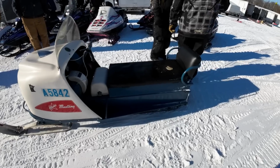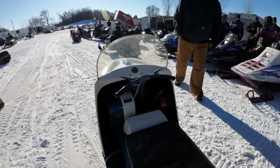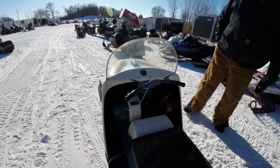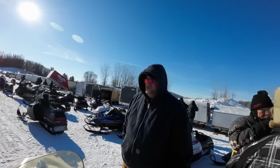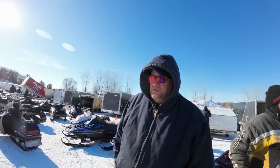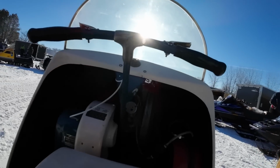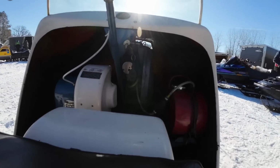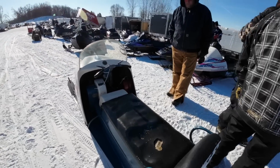Look at this thing. What motor you got in there, Rick? That's a 14 horsepower JLO. 14 horsepower JLO, so a 252? I think it's a 292. It's an early 292? Yeah. Okay, sweet. I don't know if anybody will be able to see that in the videos. That's awesome, Rick. That's awesome.